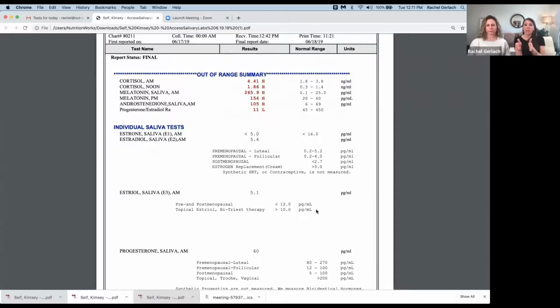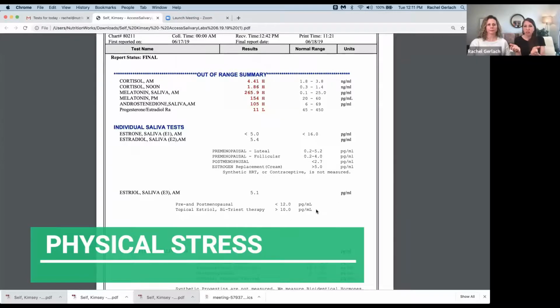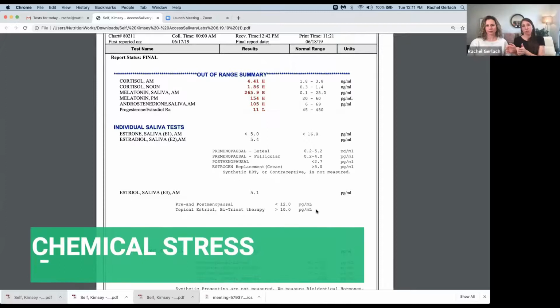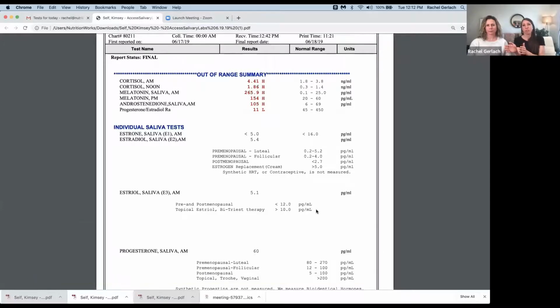The second category is physical stress. So physical stress, you break a bone, sprain your ankle, traumatic brain injury is a very significant example of physical stress. And then the third category is chemical stress. So chemical stress, now we start to get into things like food sensitivities, toxicity, hormone imbalance, like we'll see here, an imbalance of the gut microbiome in our intestines. These are some examples of chemical stress.